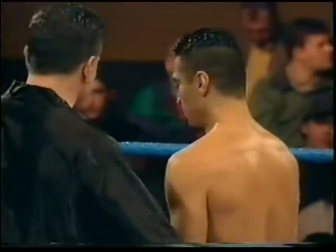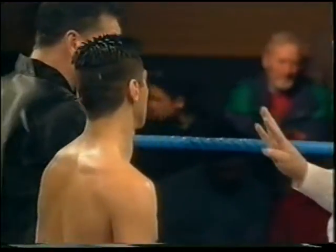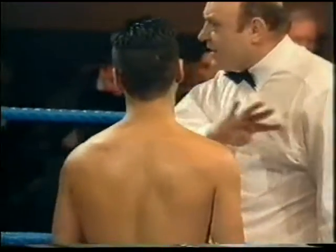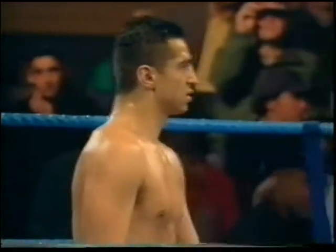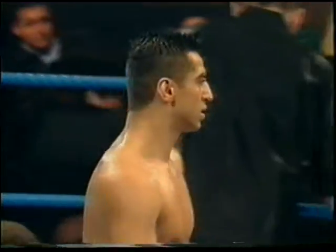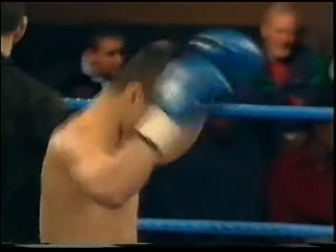And in the blue corner, ladies and gentlemen, wearing the red, white and green shorts, he weighed in at 10 stone, 12 pounds. He fights out of Margate, formerly from Iran, with a professional record of 4 fights, 4 wins, 2 by KO. He is Takaloo.